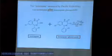Not the drug, but rather the metabolite. That's correct. It includes both the active form of the drug, lorazepam, but it also includes this thing here that the liver makes, which is the drug plus this sugar molecule over here. Both were included in that 648 number.